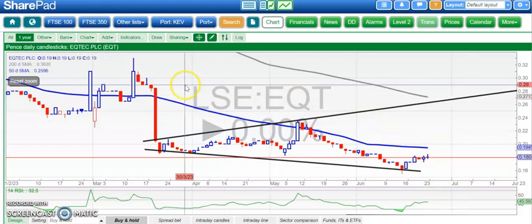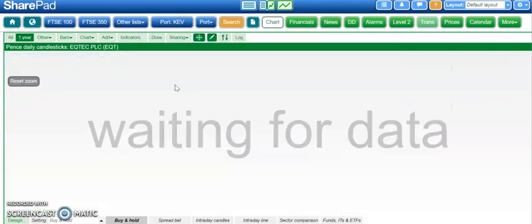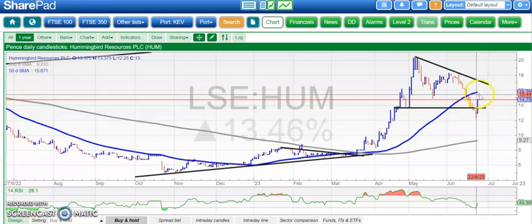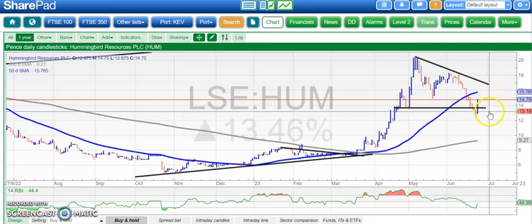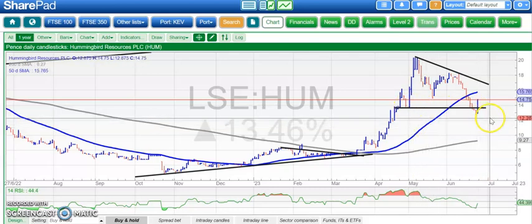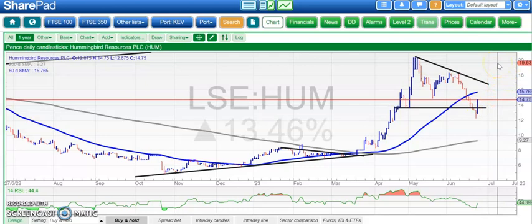Moving along to Hummingbird, which had a great run from March to May, and the current situation is that we're looking for resumption of that trend. We've still got a sharply rising 50-day line around 15.75, waiting for a break of that May resistance line around 16.8 pence, but there's already been a bear trap this week from below the old support there from the end of April around 13.75. Above 13.75, we're looking for the shares basically to retest last month's resistance at 20 pence, hopefully well before the end of July.